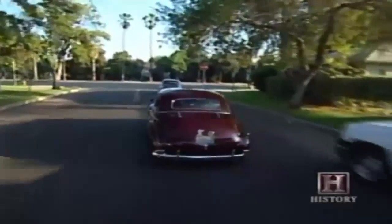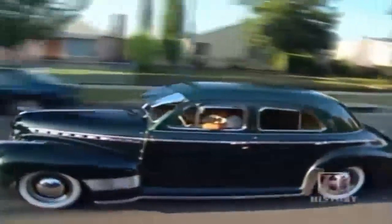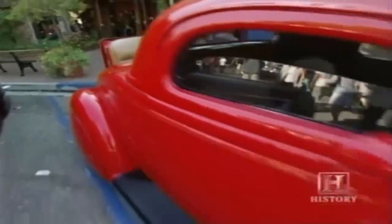But for most customizers, the point isn't to create a museum piece or even a prize for best in show. It's to move on down the road to see and be seen. One of the commonalities between hot rods, low riders, tuners is that they can be built piece by piece. These cars are like oysters, you know, one layer after another.